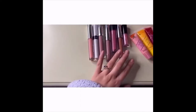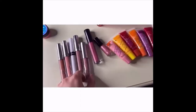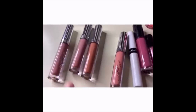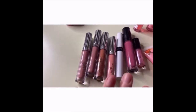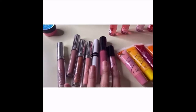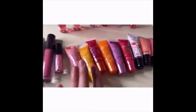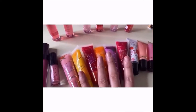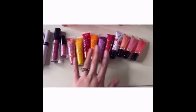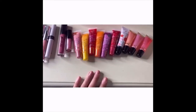I got like a set of nudes here. I love the colors of them. So pretty for fall, winter, summer, whatever. And just a couple like pink glosses. I like these. These actually smell really good, but the texture of them isn't great. It's pretty sticky. But if you put it over like a lipstick or a dry lipstick or a gloss, I like putting that over it. So, I mean, I don't mind. I'll definitely be using them.